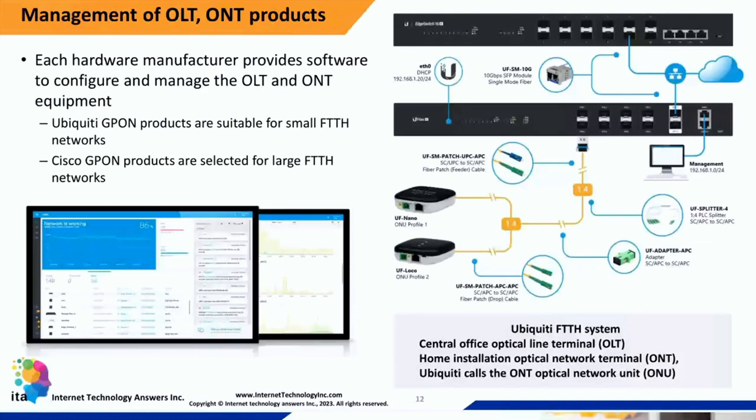We use the VSOL equipment. The OLT has software built into it. You can connect through the console terminal, and you can use that to configure the OLT and also the ONT devices that are connected to it. So each manufacturer has a different type of software, and as you all know, if you install wireless networks, you're accustomed to having the software that is used to configure the devices, similar to, for example, Ubiquiti systems that you are probably already using.